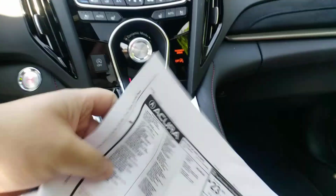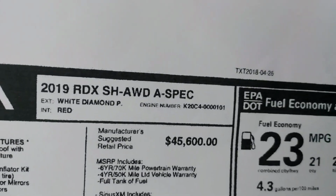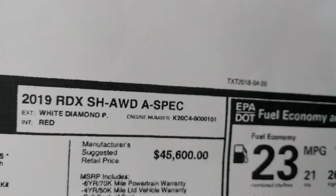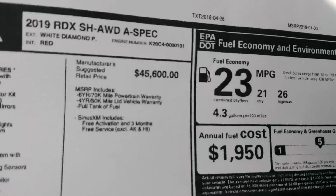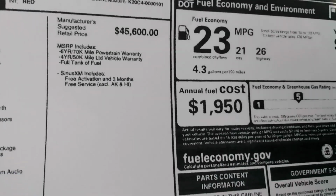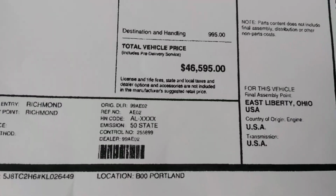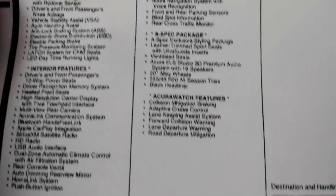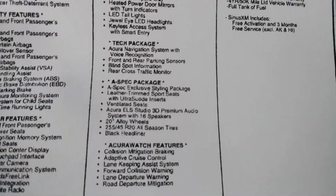All right. Sorry for taking all this time to get to this point. Focus. All right, white diamond, 2019. So 2020 will have a different white. $45,600 is the base price. Look at that warranty. Oh yeah. $46,595. Okay, but this one has the tech package and the A-Spec package.